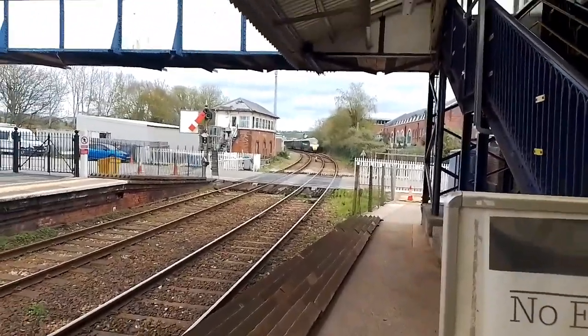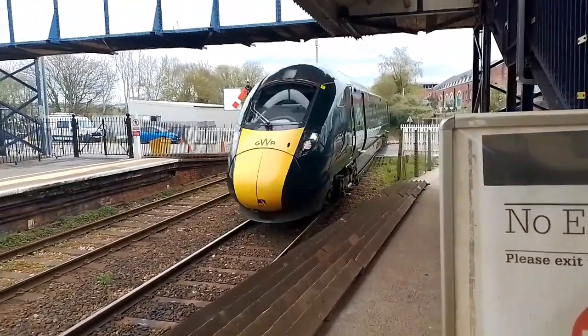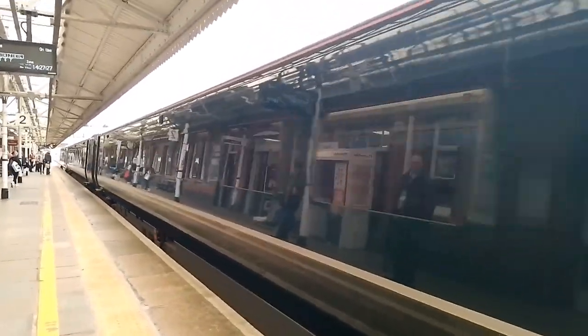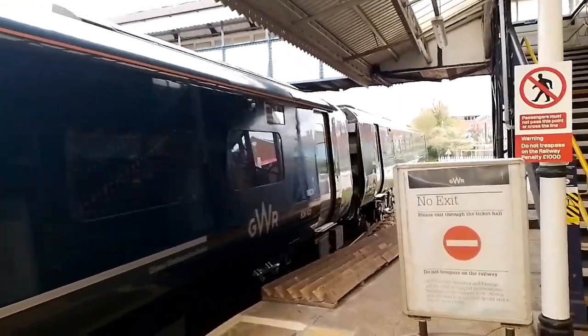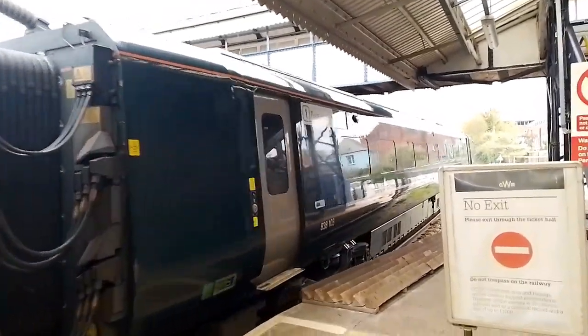Coming in now is 802103 on the Great Western Railway 1 Charlie 76 service from London Paddington going to Penzance. And another RET is pulling in as well. This one's coming in, and there's one part there as well. So, 2 RETs. I'll be travelling in Coach K today, down to St. Earth. This one's always busy, so here it is. Here's the door.